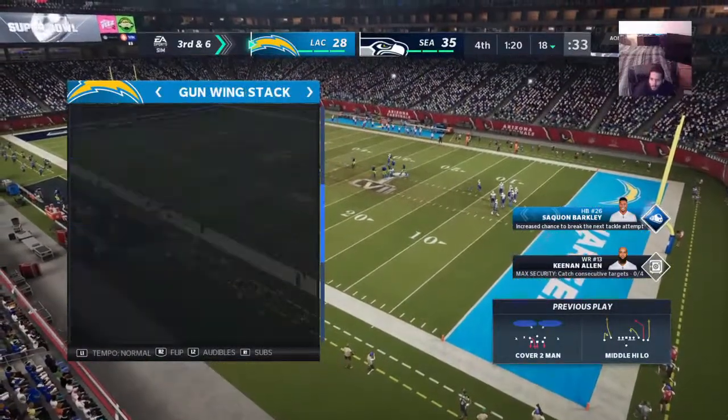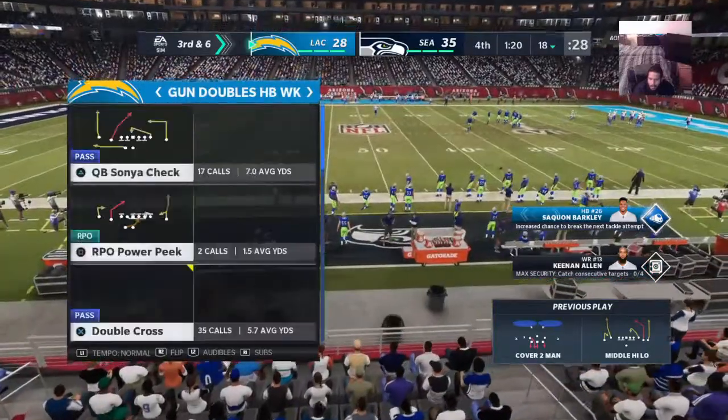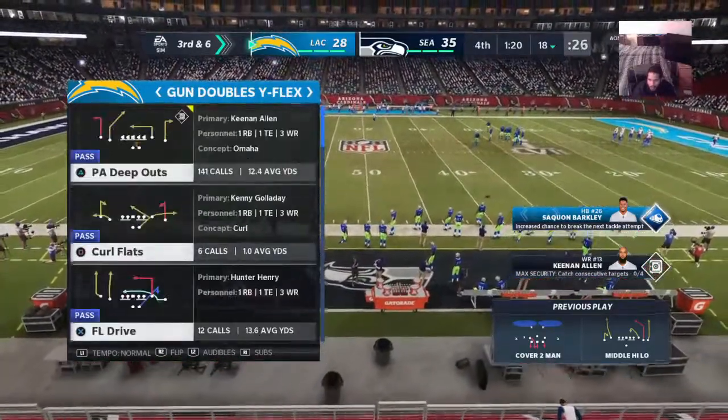This defense has watched their lead dwindle away. This is where they really need to bow up. They executed well there. And it's often hard after you've played really well early.